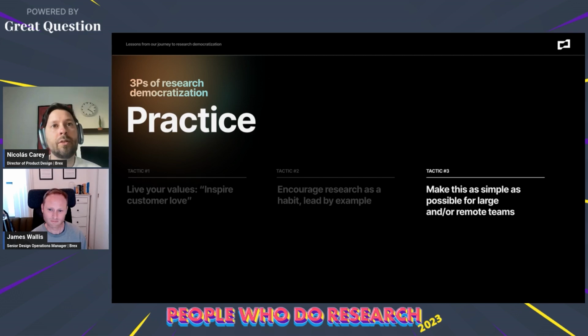Especially as the second tactic was about carving out the time and showing that even leadership carves out the time for it, the third is really about making it easy to engage with. In that last tactic, I spoke a little bit about having visibility, having the repository, sharing those learnings, and having lots of teams and people do that. But all of this comes together when you have the structure and a well-defined and understood process. This is especially true for large and remote teams like Brex. One of the things that we found is having a Slack channel, having that visibility, having that culture of sharing has been really critical to making it a practice. So going one step further, I'll hand over to James, who's going to talk a little bit more about what the second P, process, looks like.